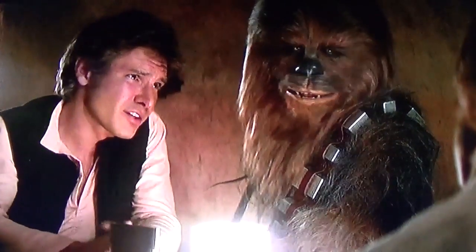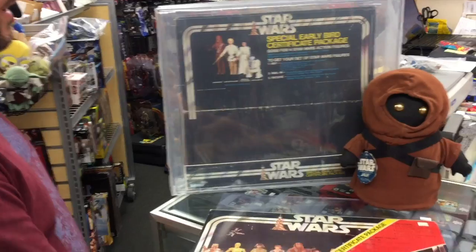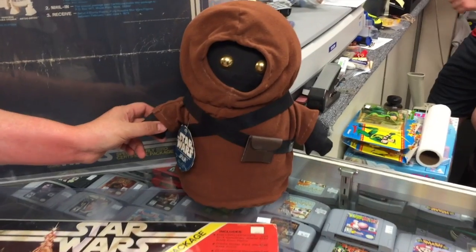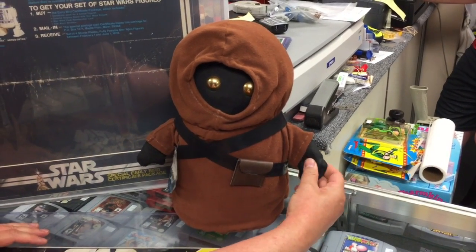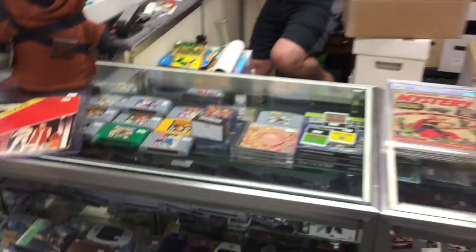Well, that's the real trick, isn't it? The store display for that cost you something extra. And this is one of my favorite pieces. This is a plush Jawa, which was only available in Canada, and is really rare, and has a nice squeaker in the hand. Nice.